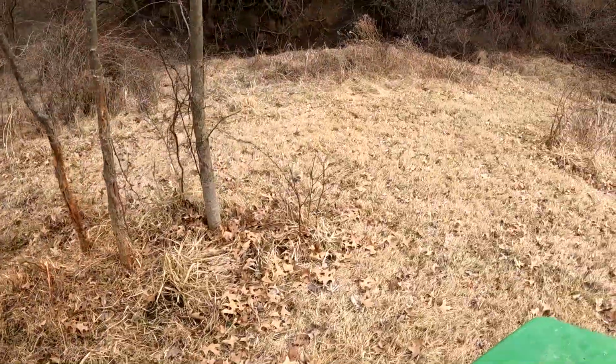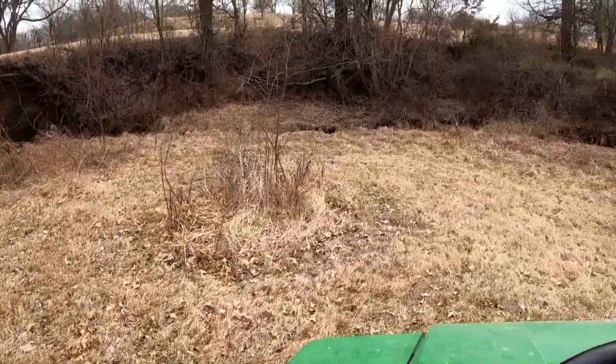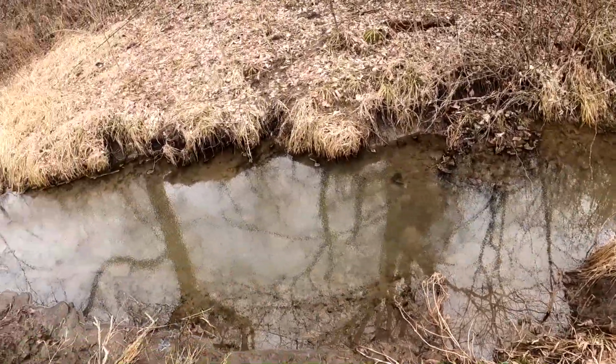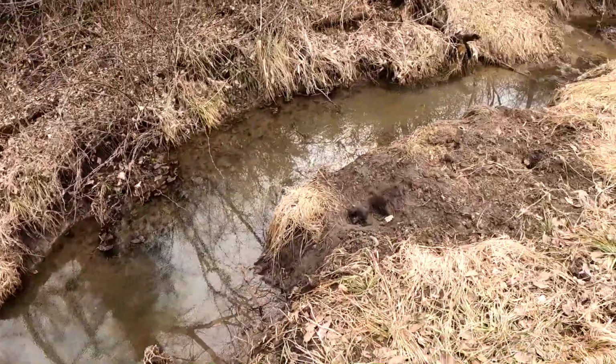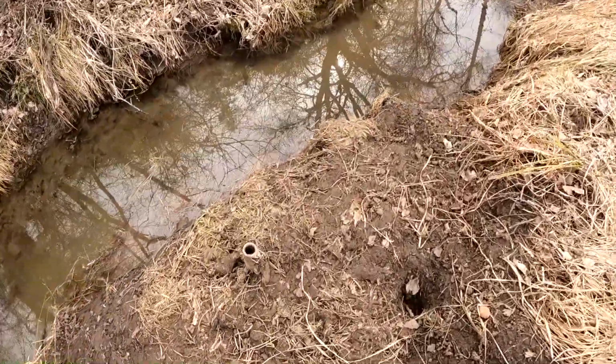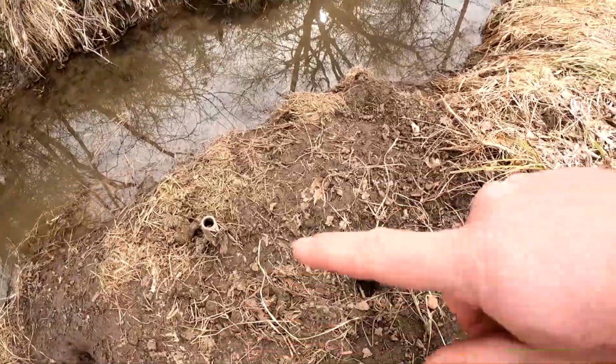There we go, nice little raccoon. Well, I don't see anything down the creek side. Some of my marshmallows are gone on my DPE. I trail them right in here.